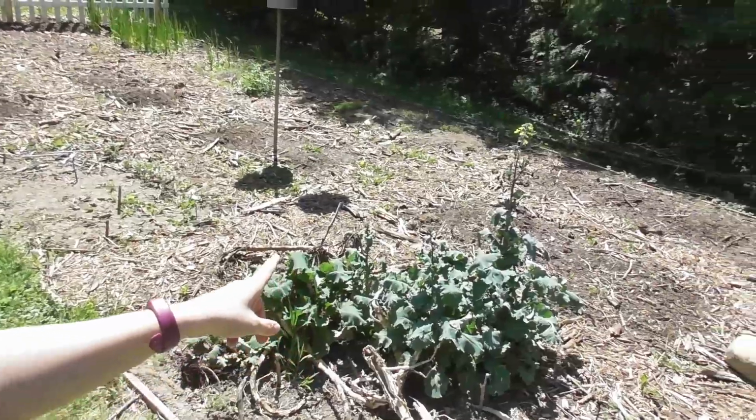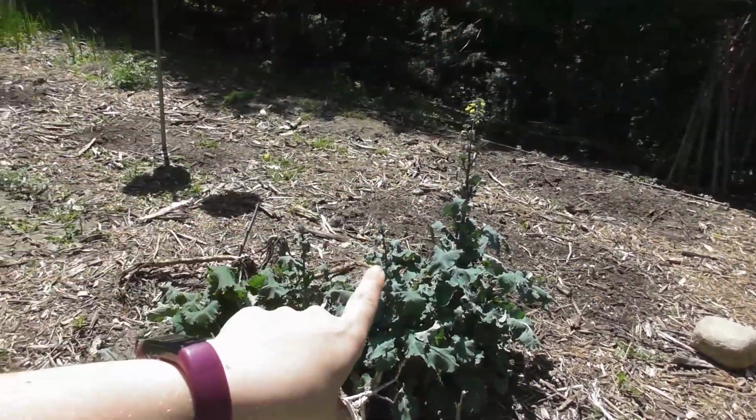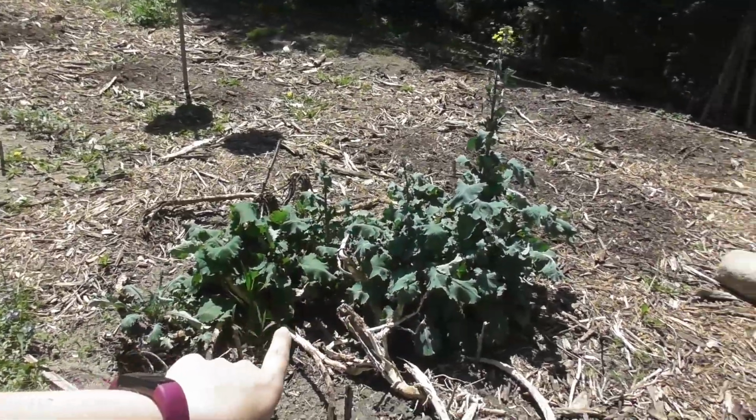The garden out here will have tomatoes, peppers, eggplants, some kale. In fact, you can see the kale that wintered over here. That is going to seed. I'm hoping to collect the seeds so I don't have to buy kale seeds next year.